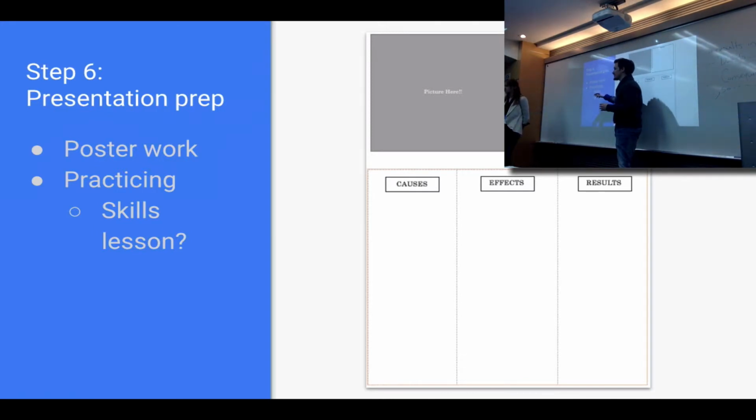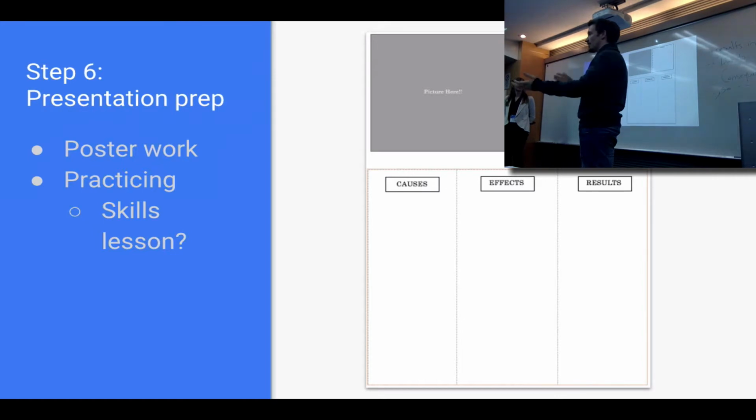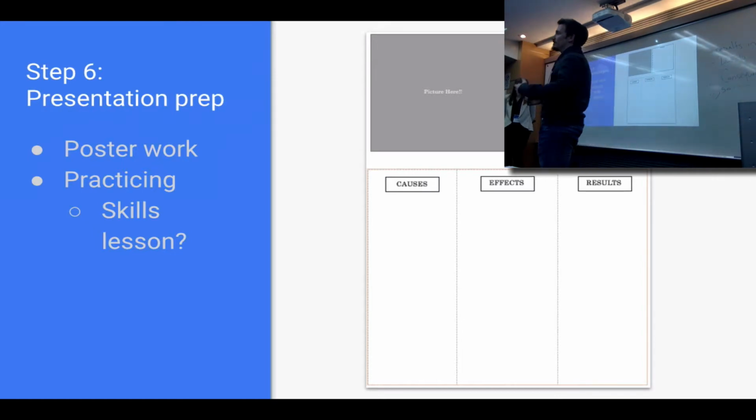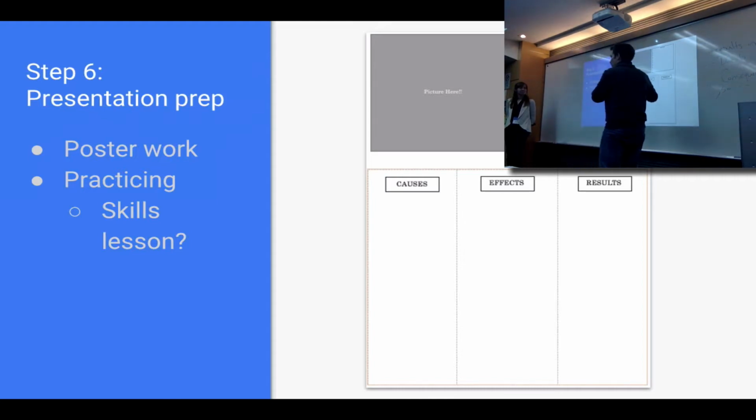And then, of course, depending on how much time you have, you can also give the students a chance to practice, give them a presentation skills lesson, if that's something that's part of your curriculum. How should you stand? What kind of voice is appropriate for this kind of presentation? What kind of expressions? You don't want to be giving a smiley, happy presentation if you're talking about people dying in Laos, right? So, if you have time, this is a very good place to build those skills as well.